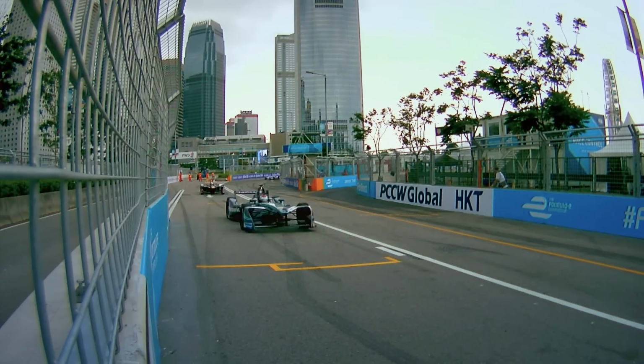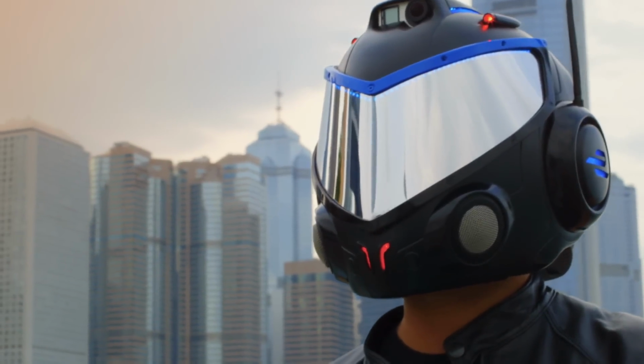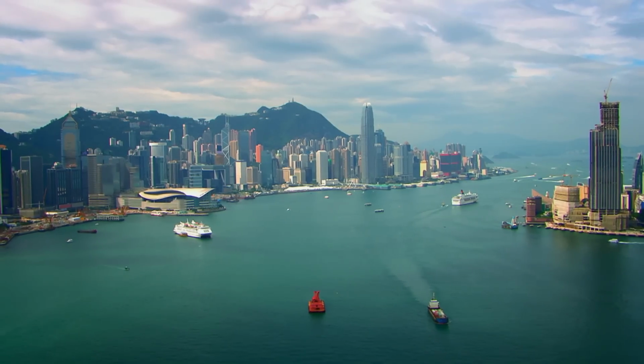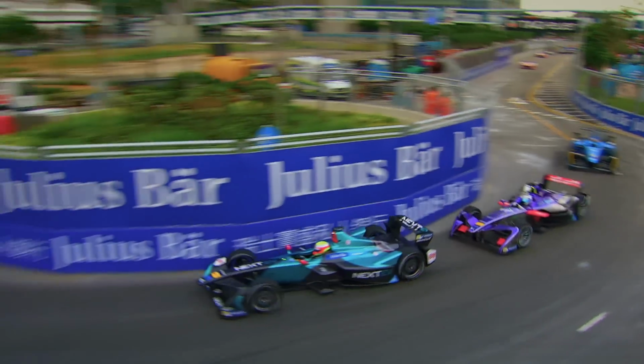EJ is the resident DJ for Formula E, which is the new electronic street race championship. Been playing for them since season 1, travelling around the world with the circus, playing to the cars racing around the track.